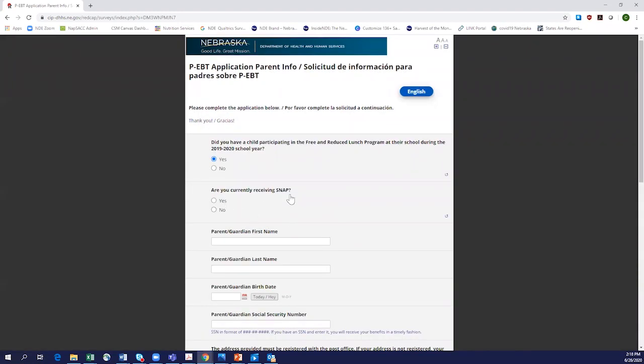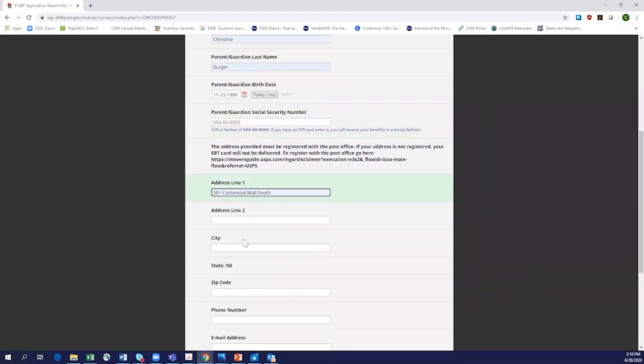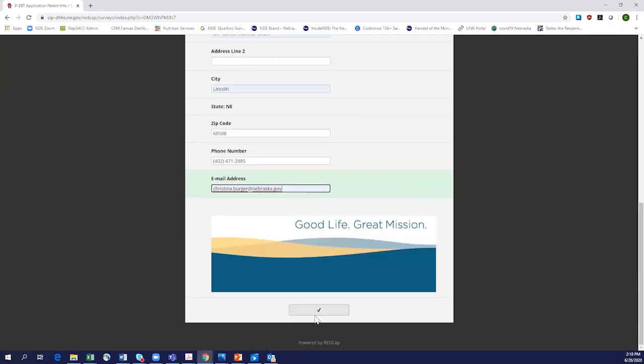So real quick here, we are going to complete the application. Are you currently receiving SNAP? I'm going to say no, because if you are already receiving SNAP, you will automatically receive the benefits on your EBT card. And then we're going to log in: name, birth date, social security number, address, as well as phone number, and email address. And once all the fields are complete, click the check mark and it will move you to the next page.